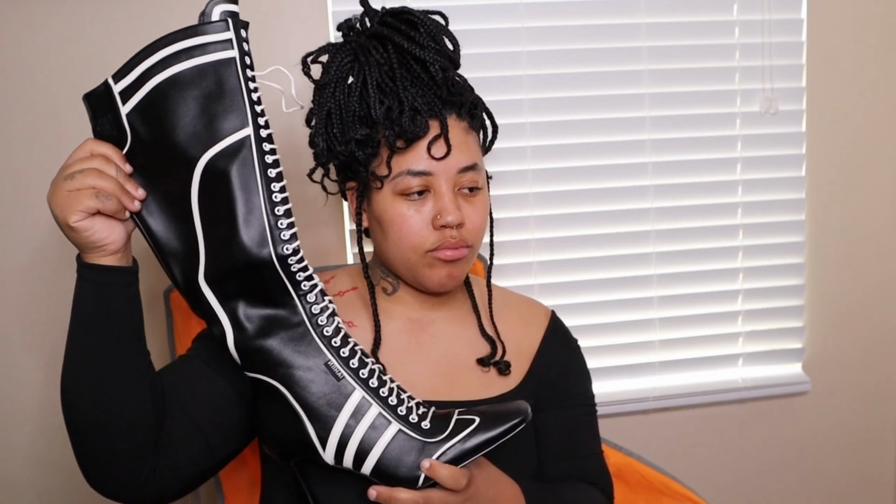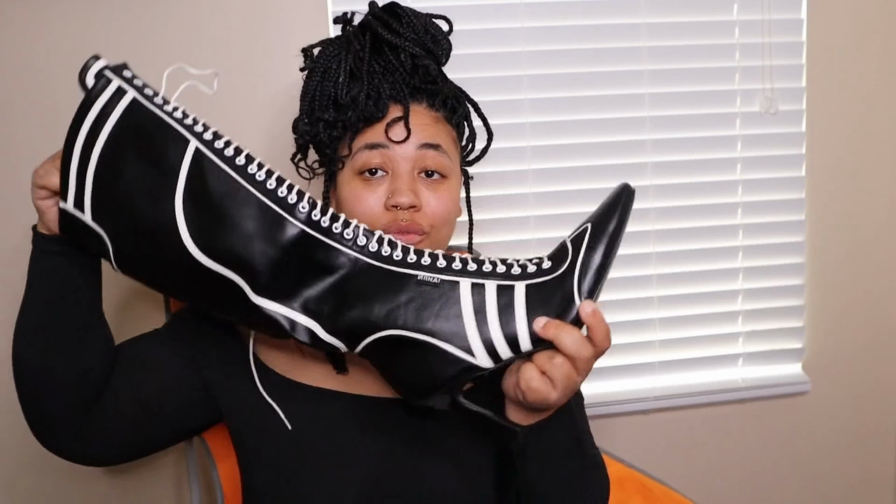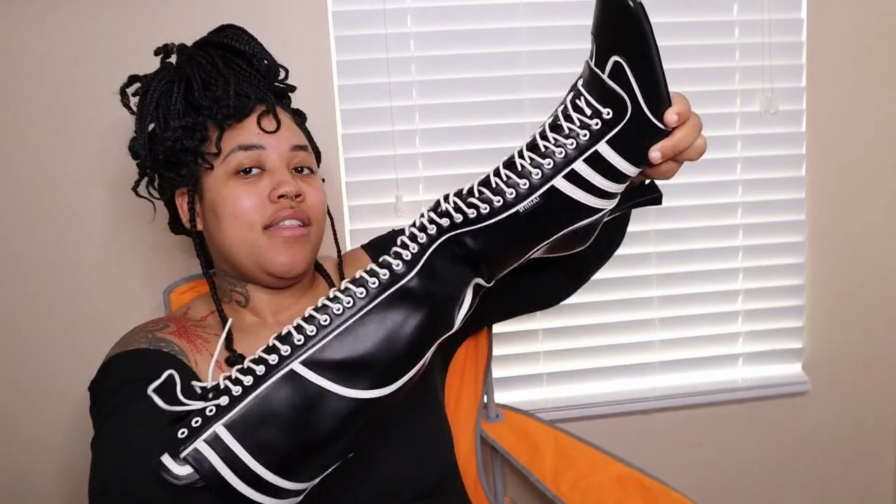you guys, and sadly enough, they don't fit your girl's calves. So I have to lose weight. I can always go in and loosen the laces up, because the laces can be loosened up. But let me show you guys these babies, because baby, these are so freaking cute. Look how cute this is.